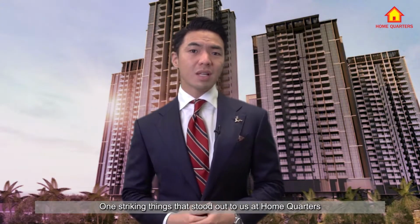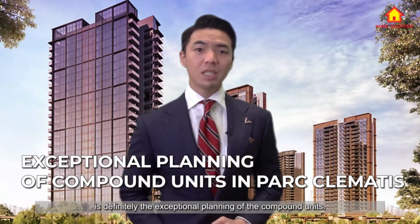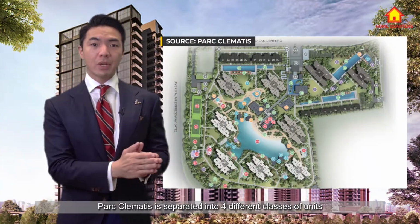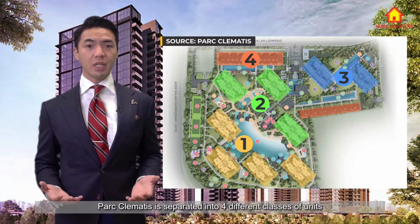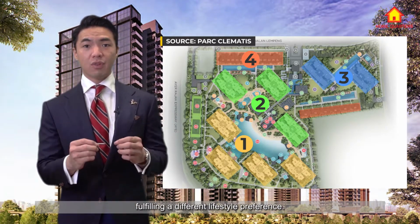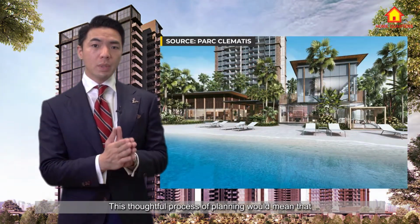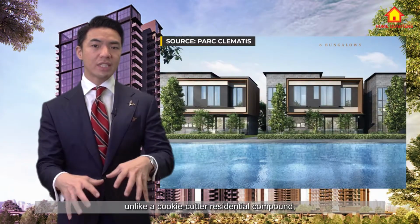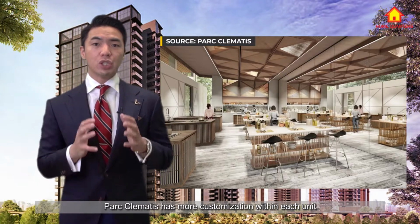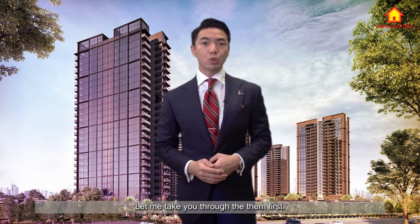One striking thing that stood out to us at Home Quarters is definitely the exceptional planning of the compound units. Parc Clematis is separated into four different classes of units that cater to a wide range of buyers, each fulfilling a different lifestyle preference. This thoughtful planning means that, unlike a cookie-cutter residential compound, Parc Clematis has more customization within each unit that would better fit you and your needs. Let me take you through them first.